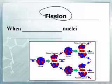One is called fission. What is fission? It has to do with fish. Like fish, like when you go fly fishing. No, sorry. It is when large nuclei break up.